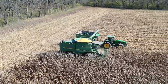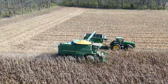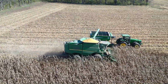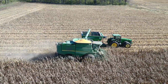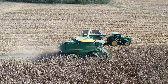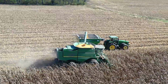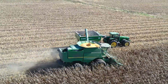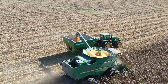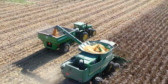About what speed would be normal? We're running right at 4 miles an hour. About the same as planting? Well, I plant a little faster, about 5. But everything feeds in nice at about 4. Do you use an 8-row planter or a 16-row? We go to 16 rows. It's a splitter planter, where we plant 16 corn and 32 soybeans. 15-inch rows of soybeans.